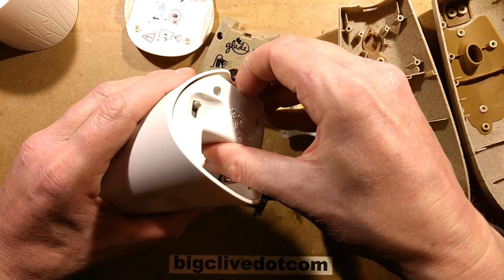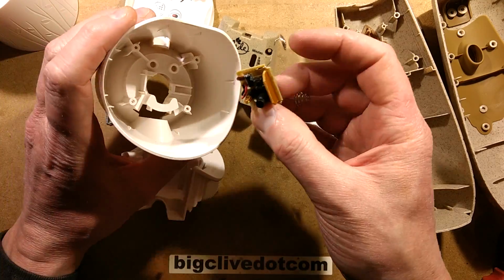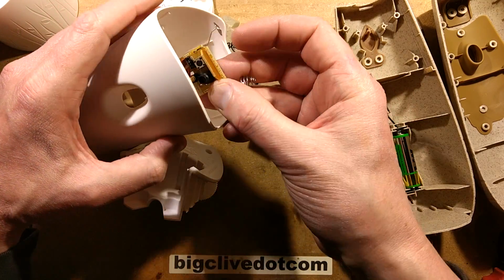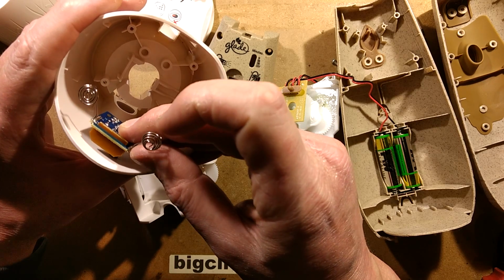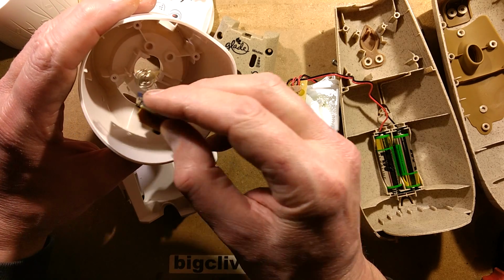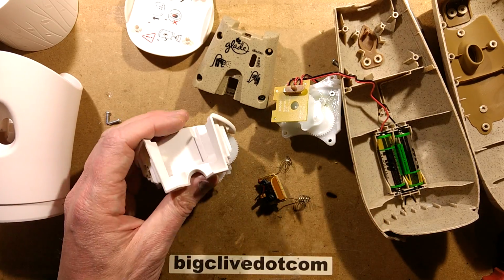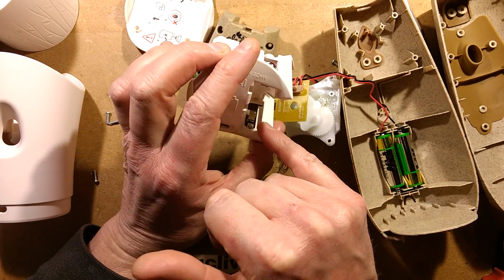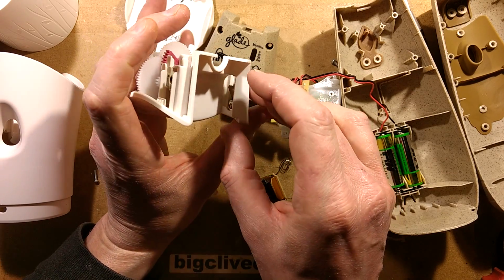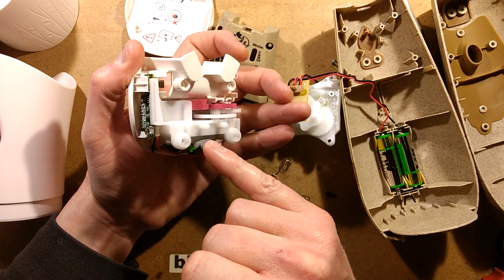So what I'm going to do, I'll put this one out of the way. I'm going to remove the module out of this, and I'm going to mount this module in there so the LED and the port protrude through, and probably just glue it in place and then run loads of wires to the original motor and the battery contacts. This module here, I'm going to have to keep part of the circuit board in it because the battery contacts are actually mounted directly onto the circuit board.